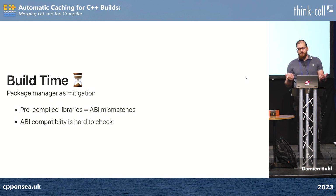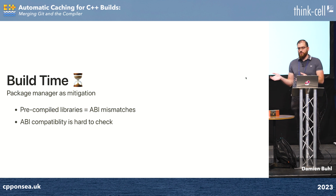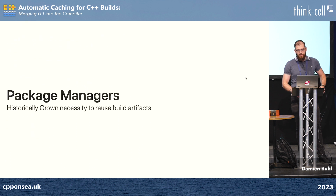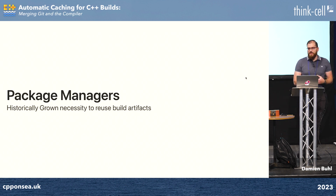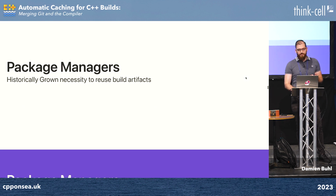It saves build time, but it creates other problems. You have to be sure that the package you use is going to be compatible with the compiler flags you are using. It can also be very hard to track how this binary was built, if it was built with the same flags as you. There is no information that the compiler drops in there. So that's kind of an issue, and I think it's a historically grown necessity to reuse build artifacts, and we can do better, actually.